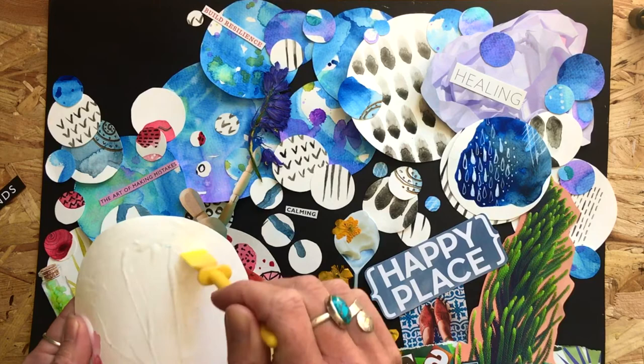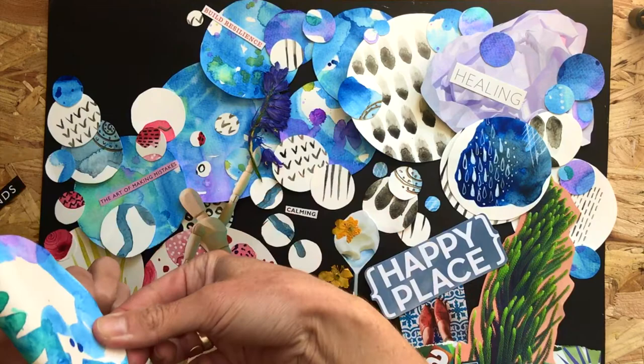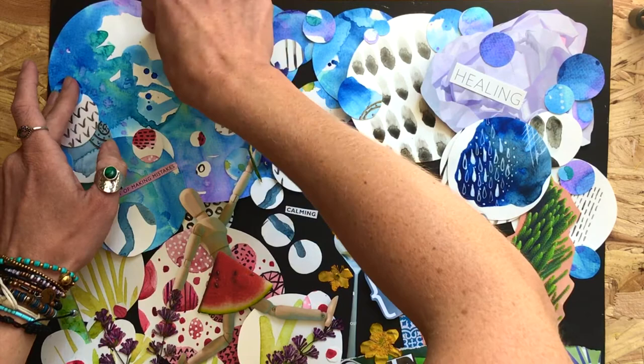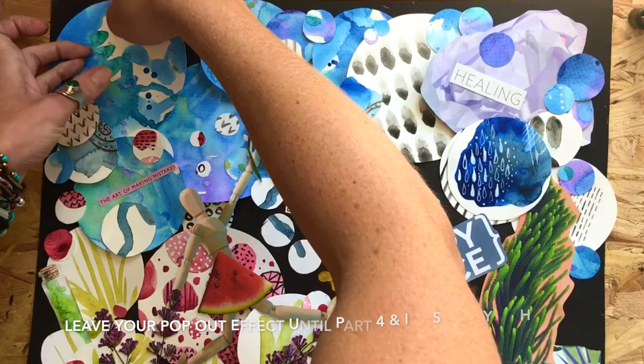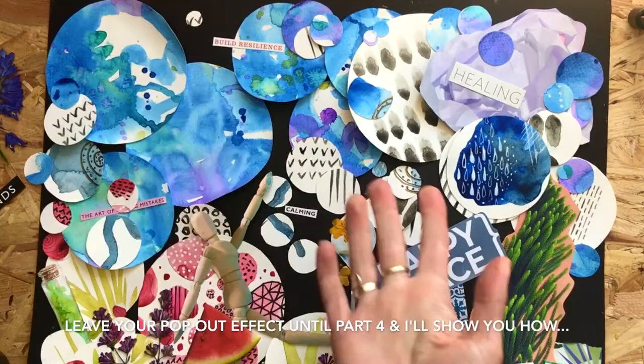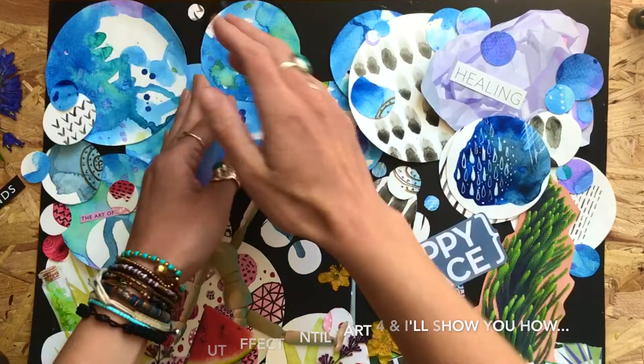Also, a top tip, you could photograph your composition, your picture, before you start gluing it, just in case once you start moving things around, it moves and you can't remember where they went. Carefully work your way along, taking one corner and one edge at a time. Before you completely finish sticking everything down, leave your pop-out effect until last. Here you can see that my pop-out effect is my raindrops over the top of my stripy circle.